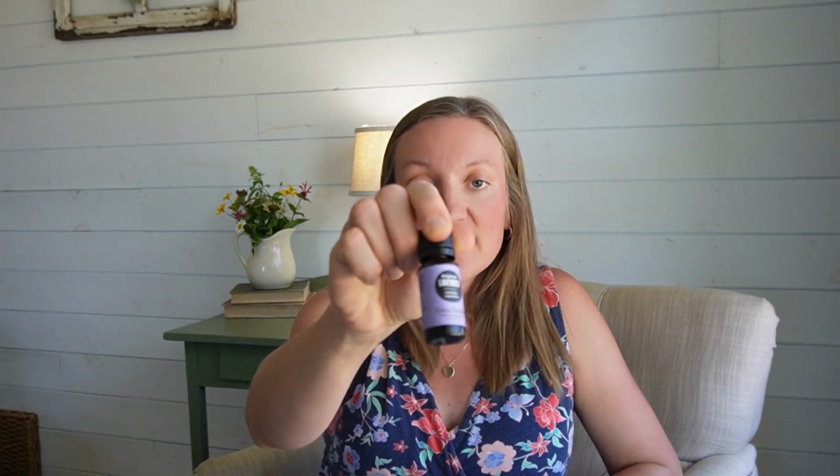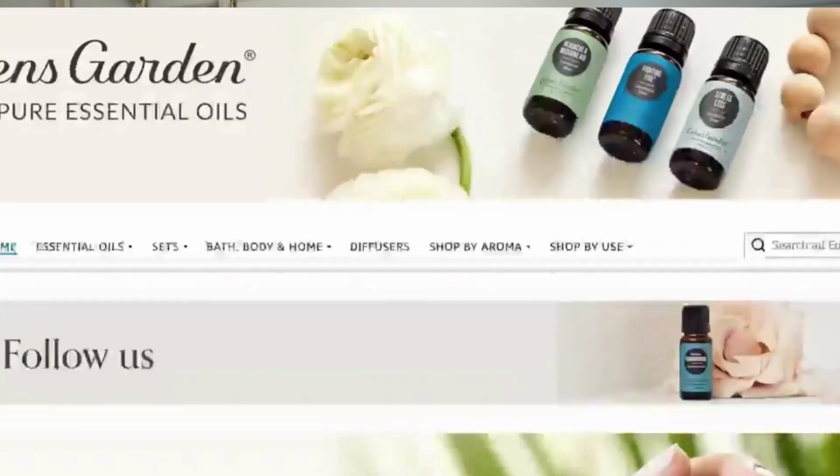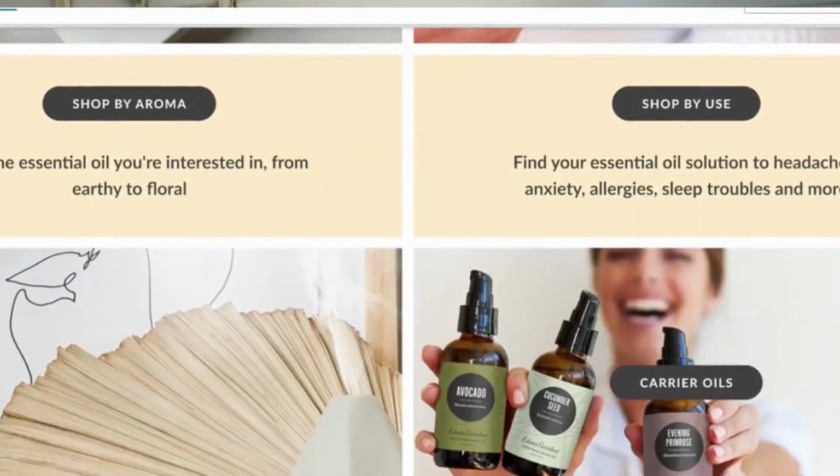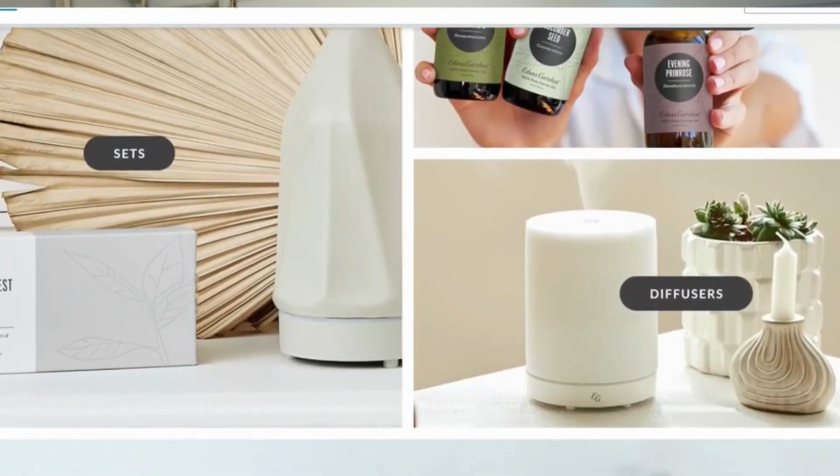And I like the value and the quality of this brand, and have bought many other oils from Eden's Garden on Amazon. They are a separate company, of course, but they are a third-party seller on Amazon, which many people don't understand. Amazon is not just Amazon. There are third-party sellers that try to make their profit on a different platform. Anyways, side tangent. I like this lavender from Eden's Garden for the summer.